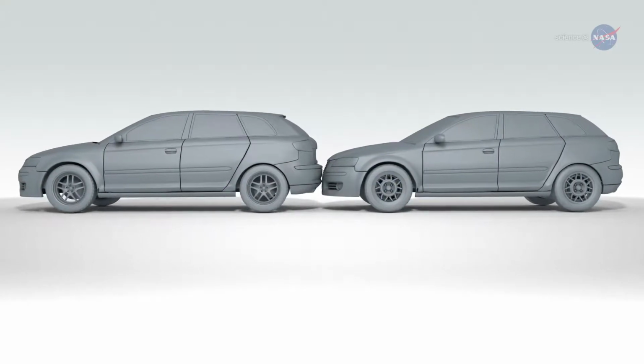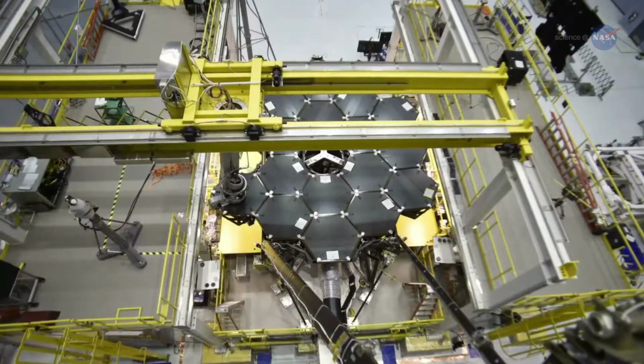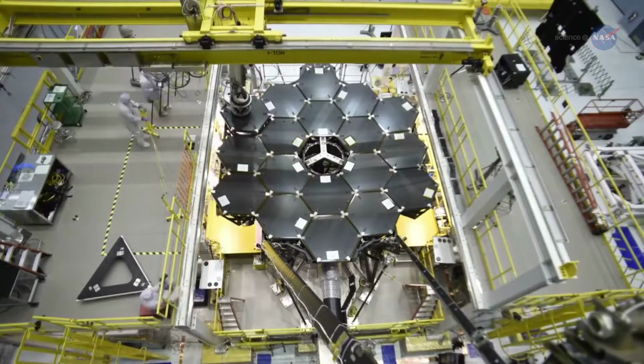Think of being able to repeatedly parallel park your car and know the position of your back bumper to within 1/10 of a diameter of a human hair. That's how accurate we must be in knowing the position of our mirror surfaces.